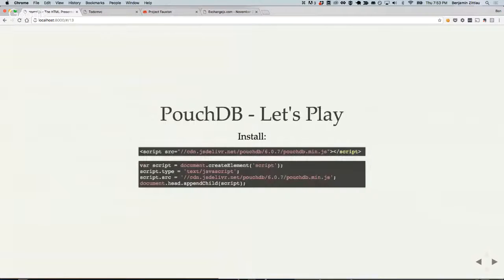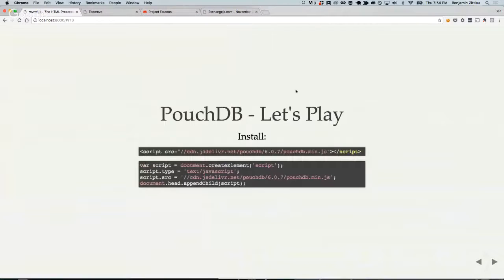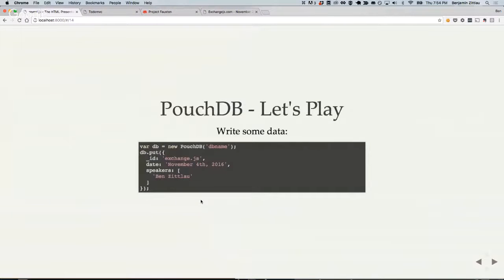So now we're going to do some live stuff. Actually, we don't need that quite yet. To install it, it's basically available on a CDN. So if you want to start playing around with PouchDB, all you need to do is take this top line and add it into your page, or I've got this that you can just copy and paste into the console and it will load it for you. I already have it loaded.